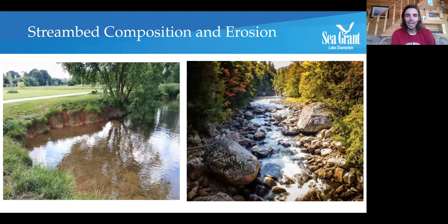And here we're thinking about stream bed composition and erosion. We have two photos of two different streams here. The one on the right, you can see there's a really good riparian corridor on either side of the stream, tons of trees, overhanging limbs to provide shade. There's a solid structure on the stream bed, a lot of different sizes of cobbles and big boulders. You're not seeing any signs of erosion along the stream banks.